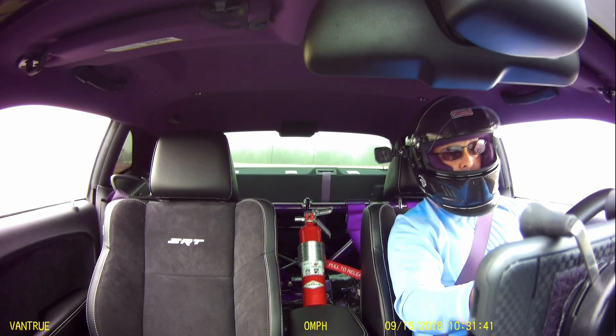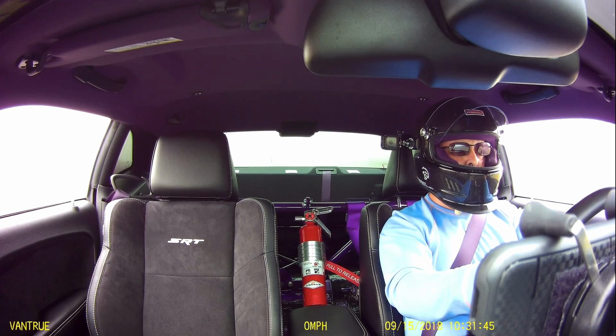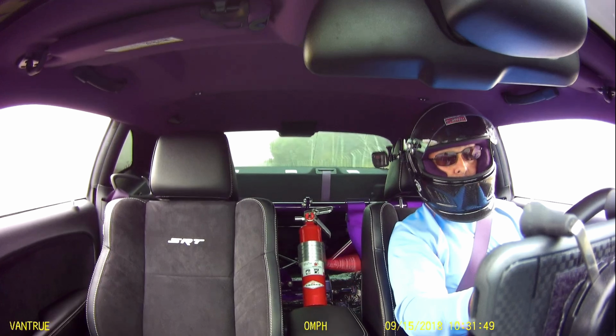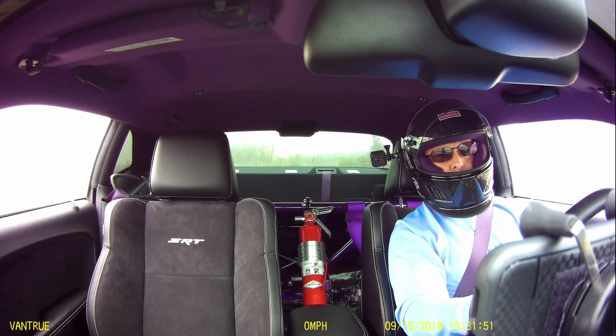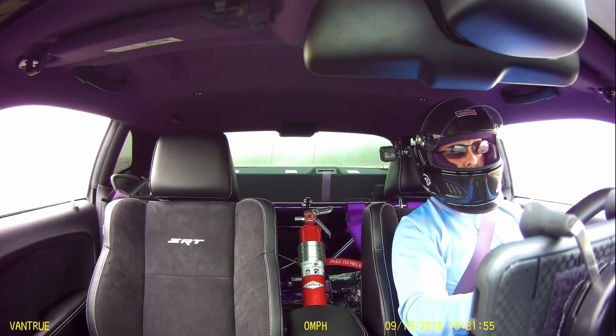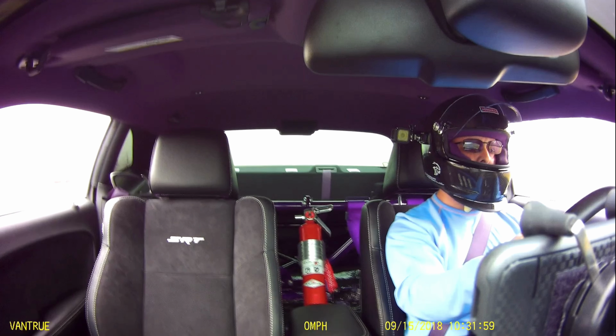That was great. Next season we're going to have Hoosiers, which if you guys know is a full-on racing slick that we're going to be putting on the car. We're going to jump from 295 to 315 on the front, and we're going to go with 325s on the rear. They are going to stick out a tiny bit, but they're going to work great. And if we're trailering the car, it's not a huge deal if it sticks out as much.